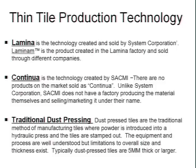Continua is probably the other main technology that we see, and it's created by the SACME Corporation. And it's a little bit different because SACME didn't create a product. They created some technology, and it's used by others in the marketplace to create thin tiles, although it's really looking like we're not seeing very much of these products in the marketplace. I haven't actually seen a product in the U.S. marketplace made by the Continua process.